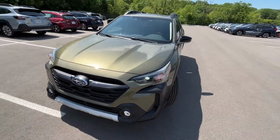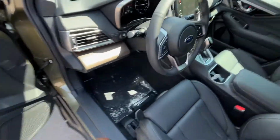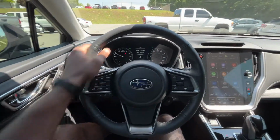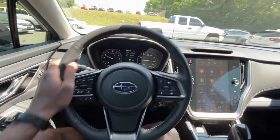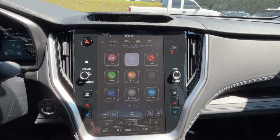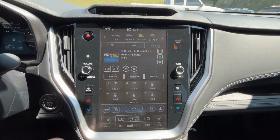Have a nice hum there. But let's go ahead and hop in the driver's seat. Now we do have a pretty nice leather wrap steering wheel here, and we can heat that by pulling this button here. But to the radio, we do get AM, FM, XM along with Bluetooth audio. And we can just hold the presets here to set that.